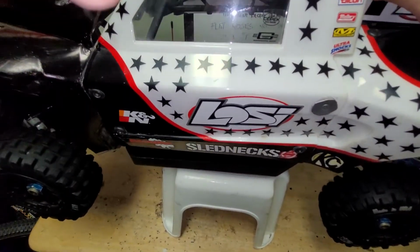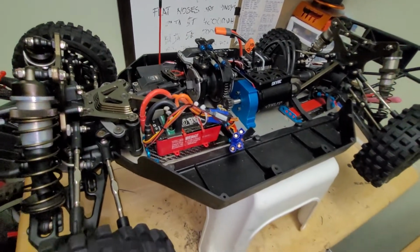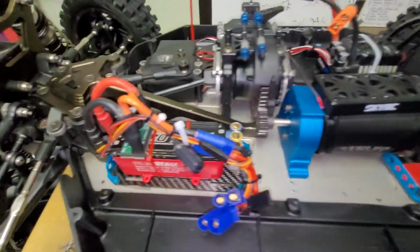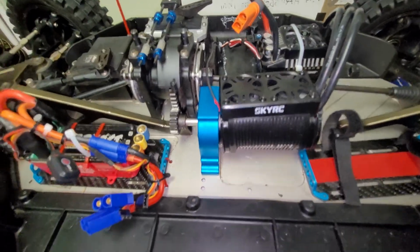Oh my gosh, look at this beauty over here. Look, look, look. Sorry, I get so excited when I look at these unbelievable engines and motors and all that stuff.